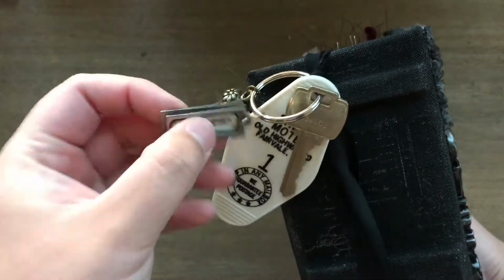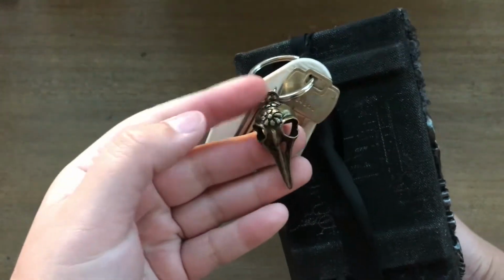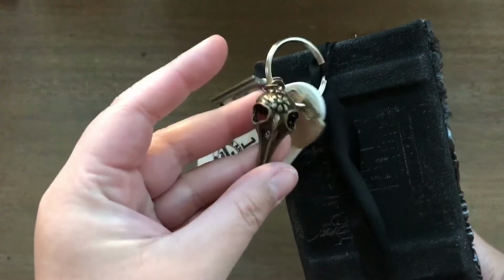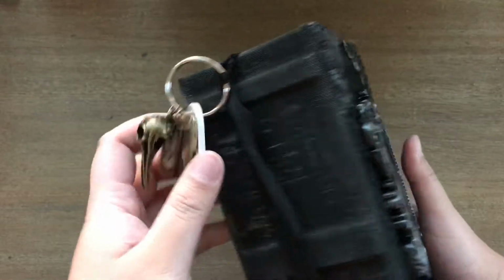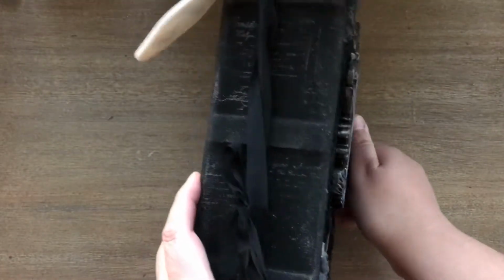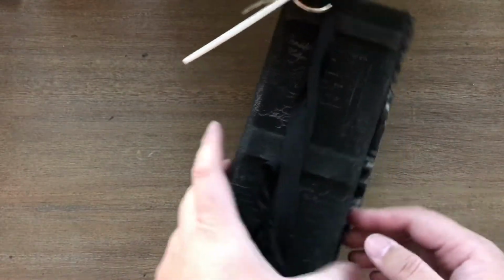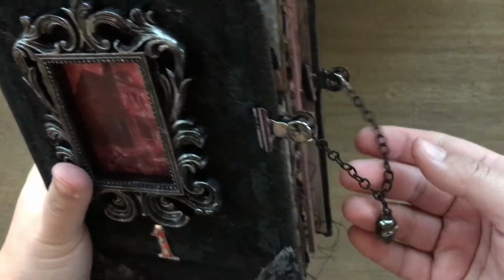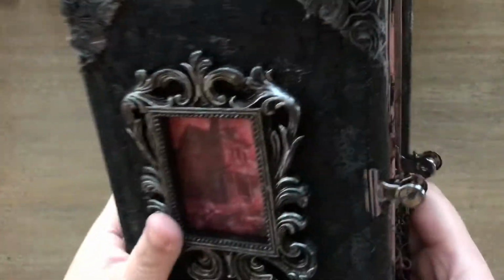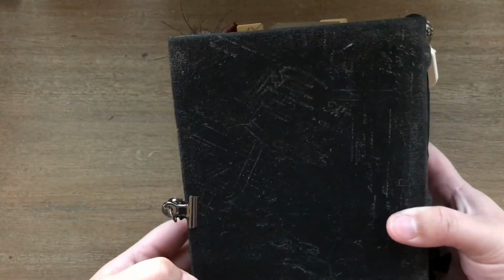I have a little sort of fountain pen charm, and then a little bird skull charm because Norman Bates loves to stuff birds as a hobby. The spine is inspired by Nik The Booksmith, who I love, love, love. If you have not seen Nik The Booksmith, please go check her out. I'm sure all of you have already, but she's awesome. I love her. The closure is just 2 clips, and I put a little skull at the bottom. And then all around the book, I lightly stamped with some silver ink.